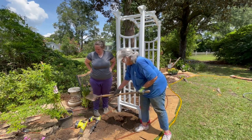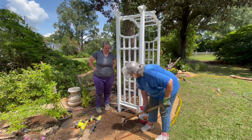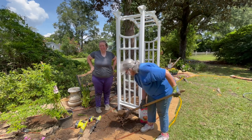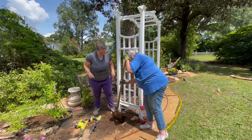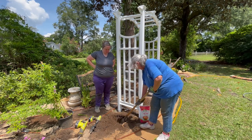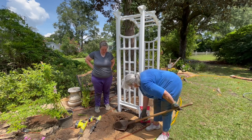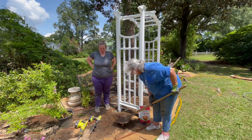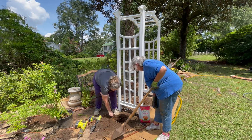So when we're digging, sometimes we find... We have a guy that comes over with his metal detector. You find all kinds of stuff out here. There, that's the root I was trying to get. Good size. Oh, I think I got it. Well, I used the saw thing to cut around where I thought it was, but I couldn't quite reach it. Yeah, that's it.